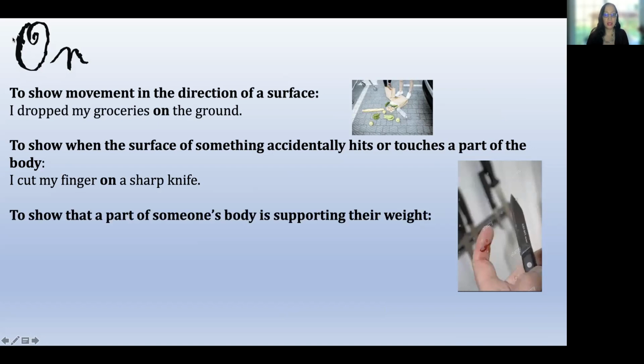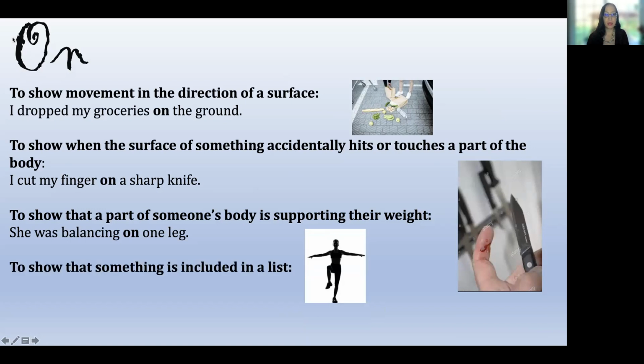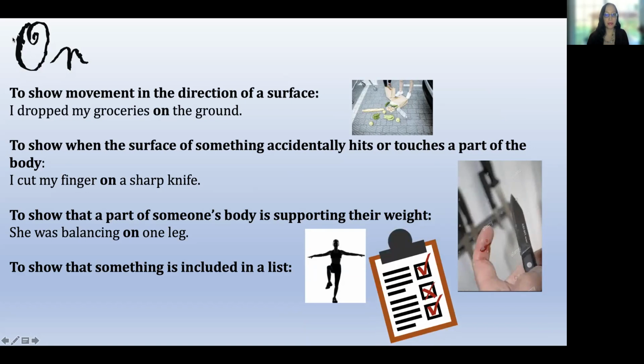We also use on to show that a part of someone's body is supporting their weight. For example, she was balancing on one leg. We also use on to show that something is included in a list. For example, he's not on the list of suspects. How many items are on the agenda?